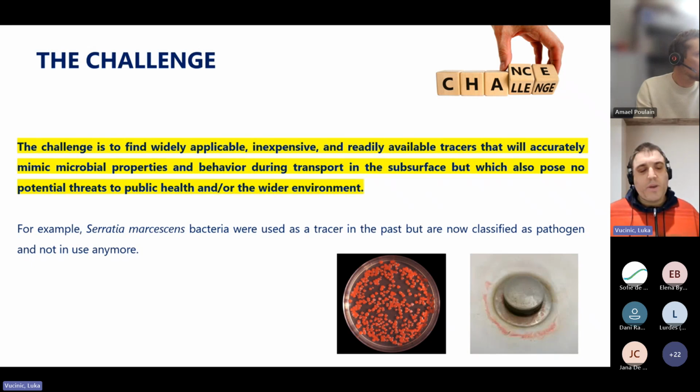However, even those that we used historically as a tracer, such as Serratia marcescens bacteria, which are naturally pinkish colored bacteria, we can't use anymore because they are classified as pathogens now. Historically, they were not necessarily classified as pathogens, but now they are. And I added a few images showing how they look, the colonies on one side, and over there you will see in the toilets.